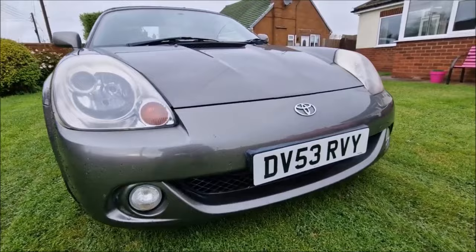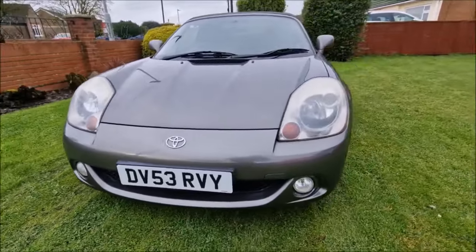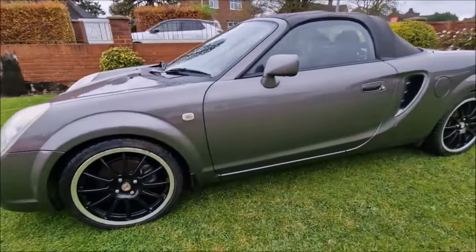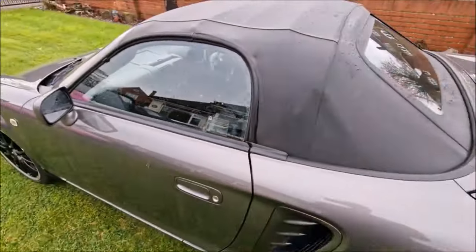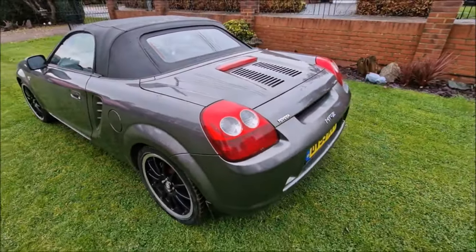If you haven't seen the video on the channel, by the way, a few months ago, maybe 4 or 5 months now, I bought this, which is a 2003 Toyota MR2. It's the 1.8 VVTi version. It's the facelift edition, meaning that you got a 6-speed gearbox. And if you haven't seen those videos on the channel, then I suggest you check them out. They'll be in a card or in a playlist for you to watch.